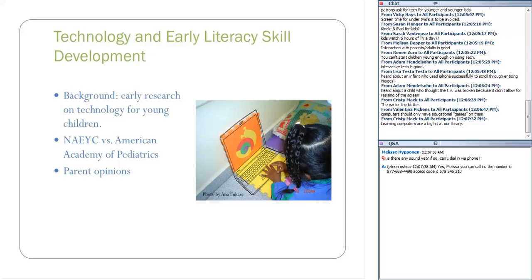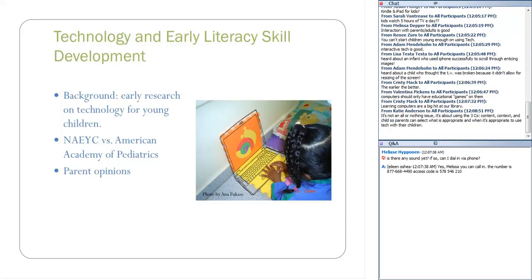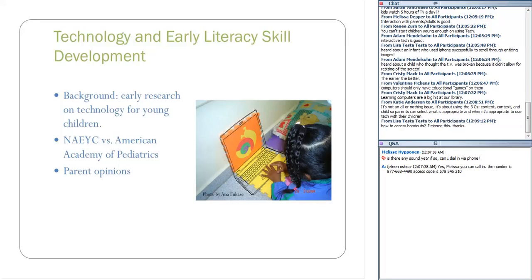The position statement is revolutionary for a few reasons. First, the age indication that this position makes. It states birth to age 8. Although NAEYC suggests limiting technology for birth to 2, it acknowledges that appropriate technology experiences can be found for even the youngest of children. Previously, pretty much all organizations said technology was only appropriate starting at age 2.